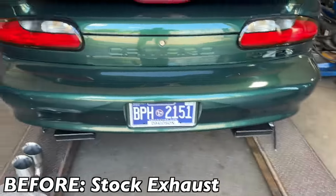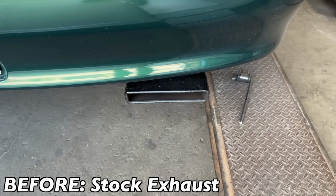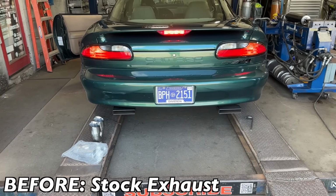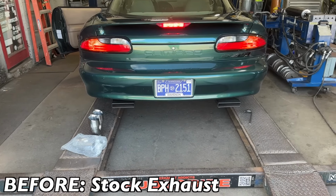But he doesn't like these old school Chevy tips or flat tips. So we're gonna replace them with some quads that he ordered. He brought them. So let me show you what it looks like under. And one last time. One more. All right. We'll let you guys hear it after.